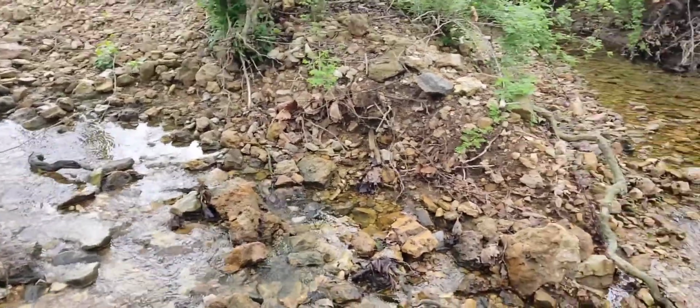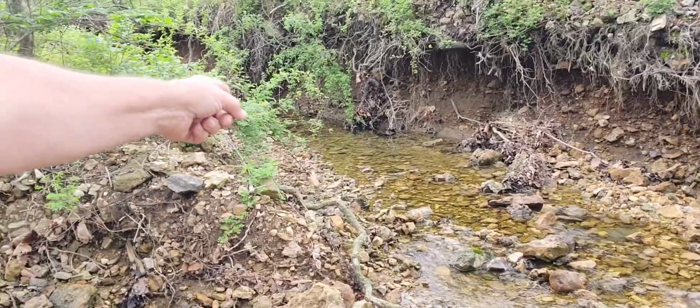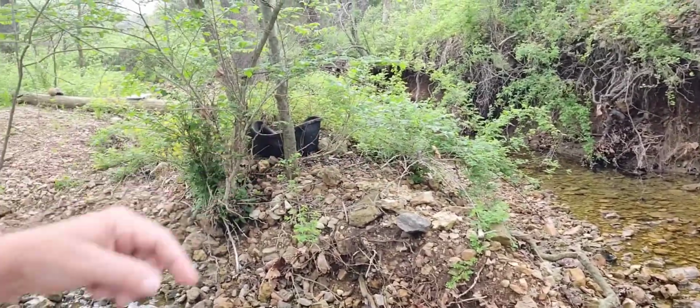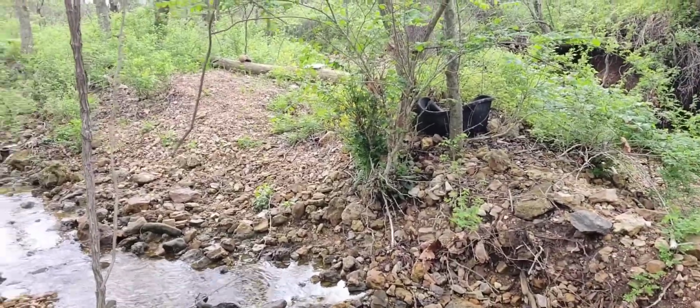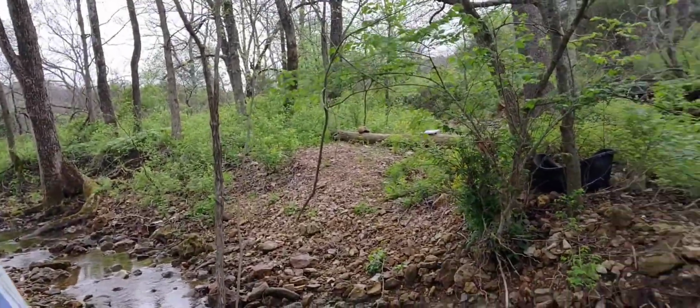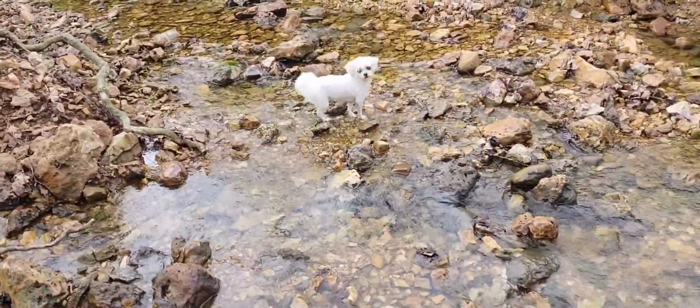Came through here the other day. This is a side that comes out of our pond up there. This right here does, it comes out of a pond. Isn't that neat? So there's my puppy Angel. Hi, pup. Yep.